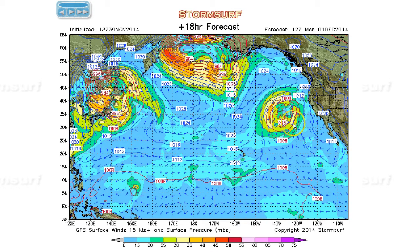Maybe, what is that, 30-knot winds, maybe in pockets, aims to the U.S. West Coast. That's good for southwest wind swell, but not a whole lot more. Nothing even in the 13-second range.